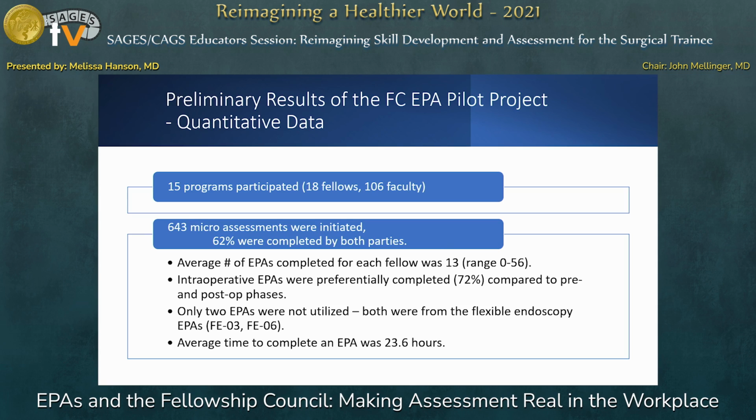Also, we found that intra-op EPAs were, of course, more preferentially completed. Only 2 EPAs of that entire big list I showed you were not utilized, and both are for the flex endo group. And that makes sense because there was only one fellowship program that focused on flexible endoscopy, and there were 10 EPAs from there. Average time to completion was under a day.